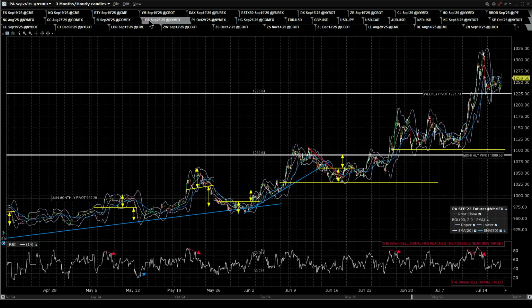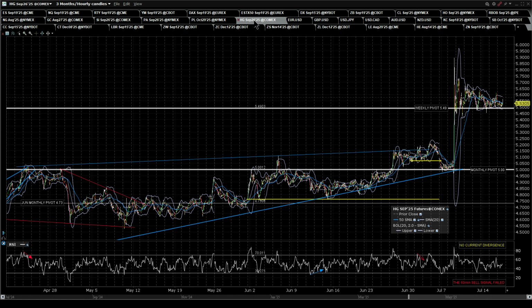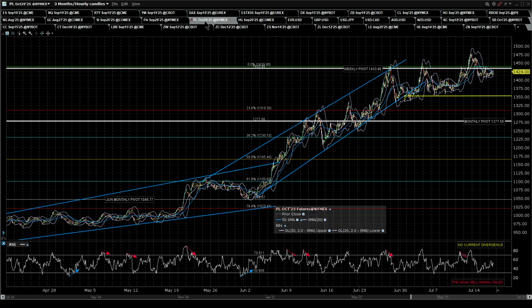On palladium, 60-minute sell signal reached possible near miss target. Platinum, we didn't have a sell signal. Neither of these has shown any significant weakness so far. And in terms of the double tops, they've not been improved by the action this week.